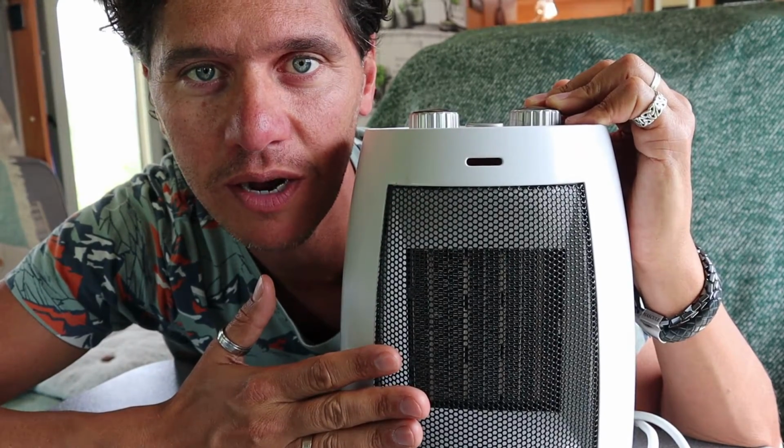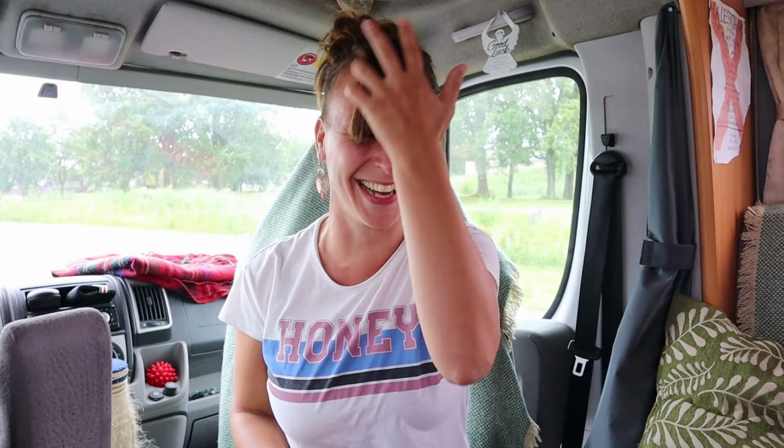This one works on electrics. Let's do that again. Gorilla Glue. When you're at a campsite, you are using the regular electricity.